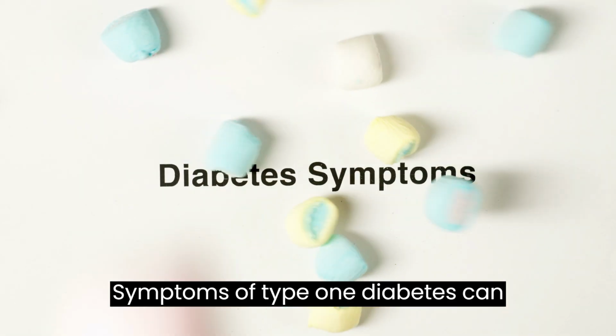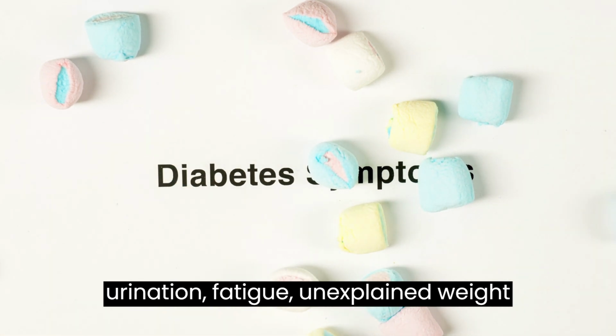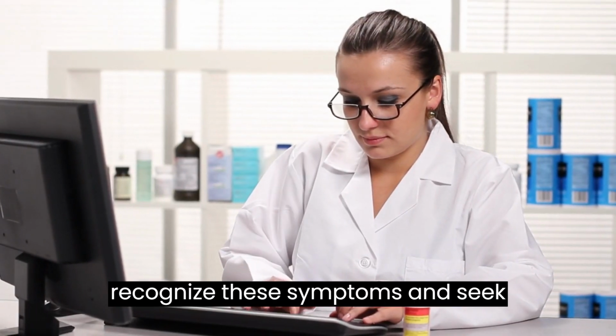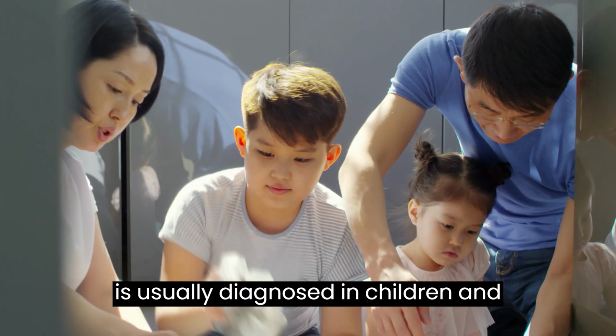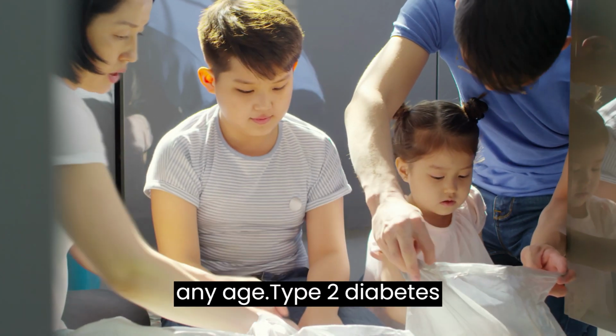Symptoms of type 1 diabetes can include excessive thirst, frequent urination, fatigue, unexplained weight loss, blurry vision, and frequent infections. It is important to recognize these symptoms and seek immediate medical attention if they appear. Type 1 diabetes is usually diagnosed in children and young adults, although it can occur at any age.